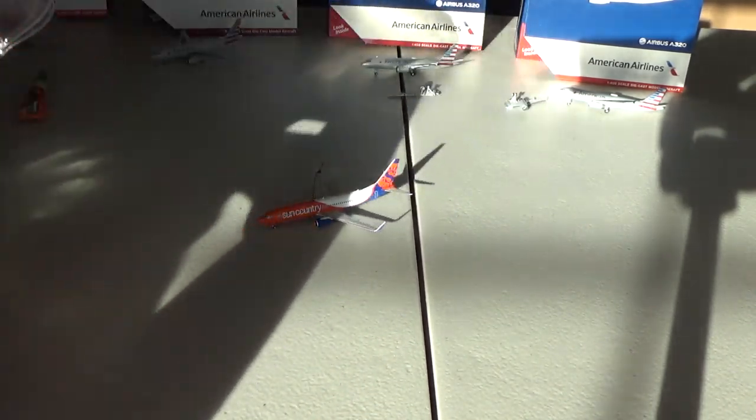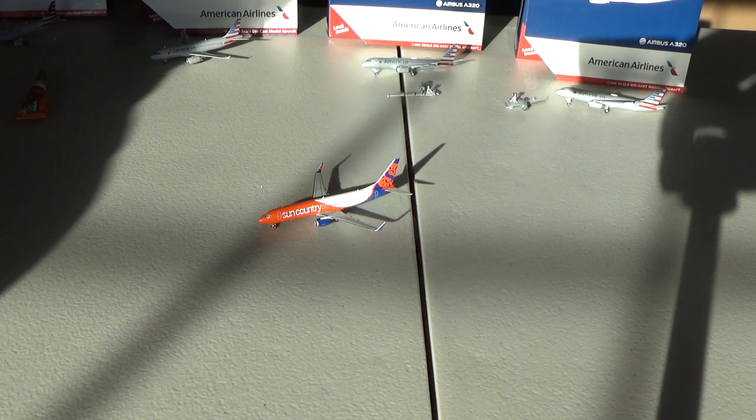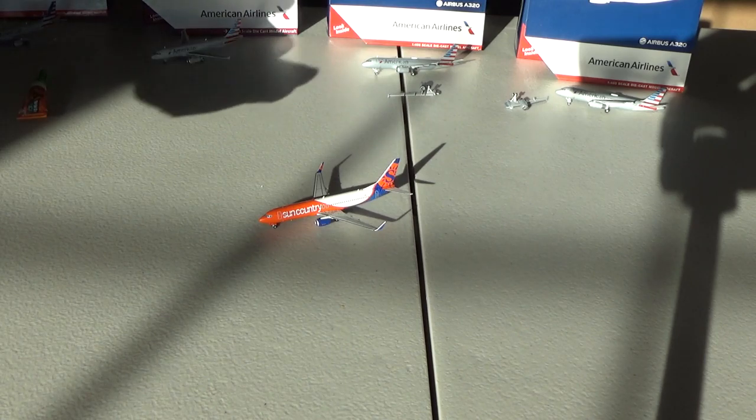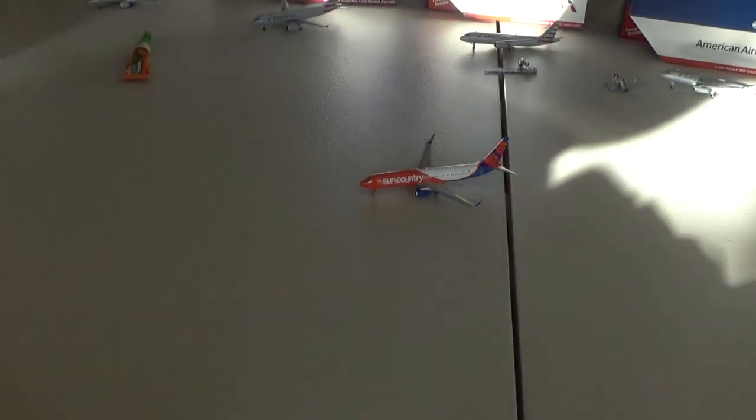I mean, Gemini, I'm not here to call out, but it's obvious that quality control is not insanely difficult if NG Models is out here doing it. And plus, they did it for the longest time, and Gemini did with no problems. Wow. Sorry it's in the shade. Let me get my camera zoomed in here. Actually, let me lower my camera if I can figure it out.